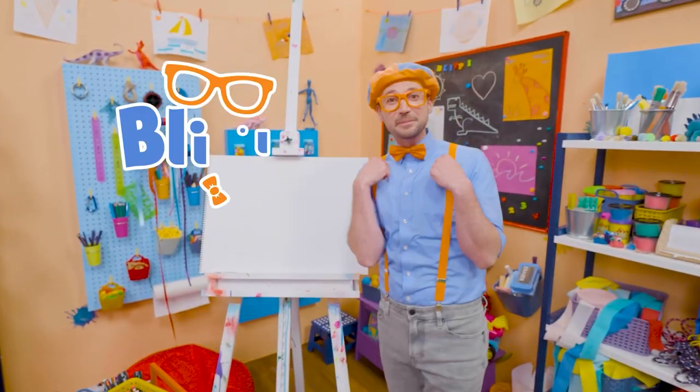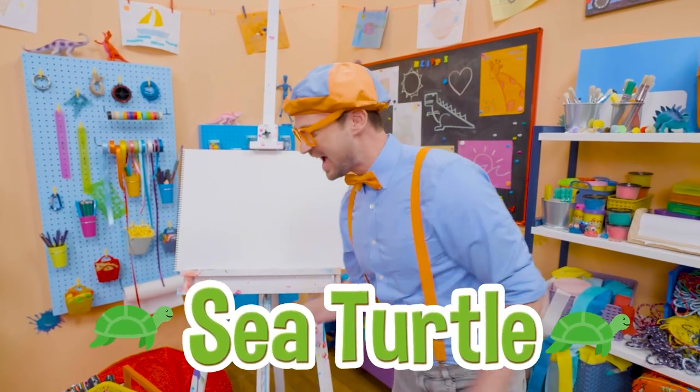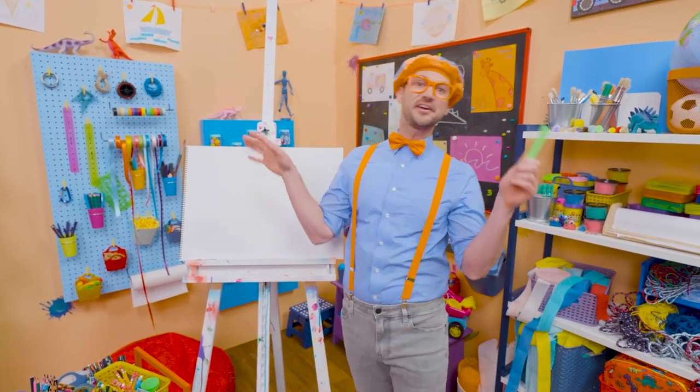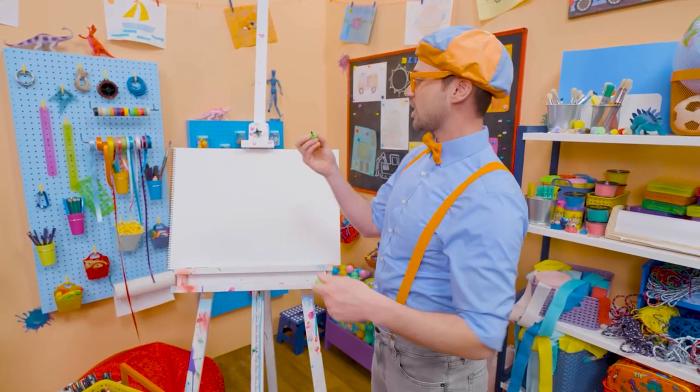Hey, it's me, Blippi. Do you want to draw a sea turtle with me? Yeah, I love sea turtles. They are so cute. I love how they have a shell and then they can swim underwater. Whoa. All right, first I'm going to take this green marker and draw the shell.